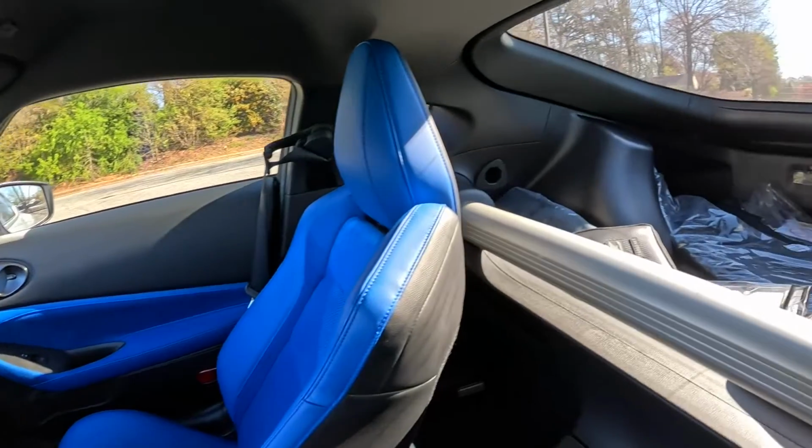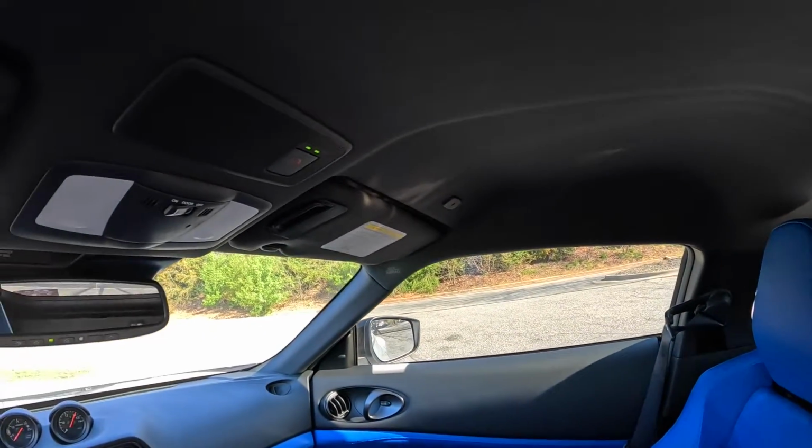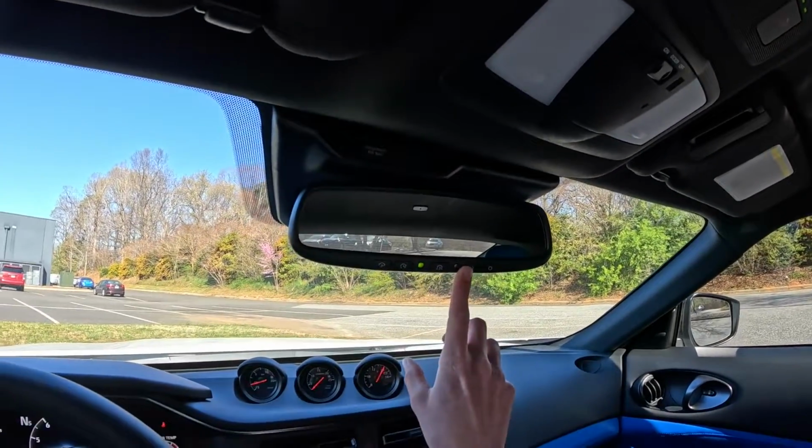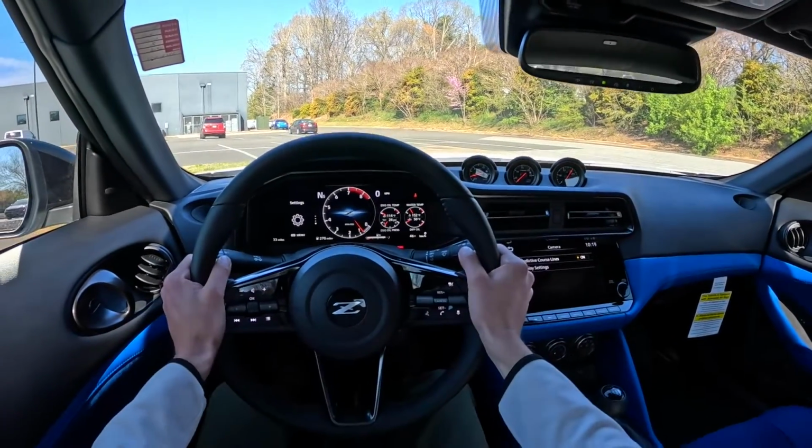One last look at the interior. Not a bad view around. You're gonna get dome lights up above. We have extensions on the sun visor. Garage door buttons are gonna be on the mirror. And just a nice look overall.